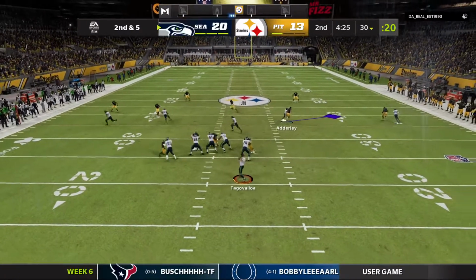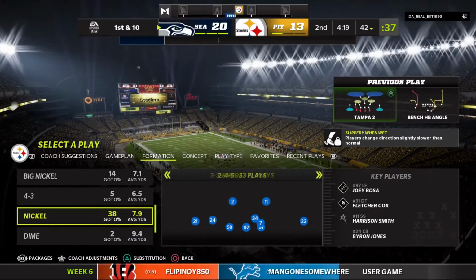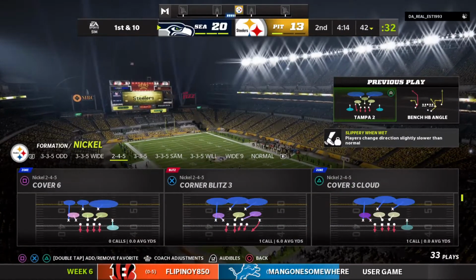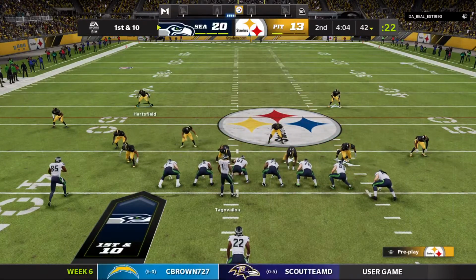From the 30 on second down, Tua. He gets it complete to Harris. And they get him down, but not before he takes it across the 40-yard line. Well, he was a busy man out of the backfield a week ago. They got him the ball early and often. I have no doubt in my mind that he'll be a big part of the game plan here as well.